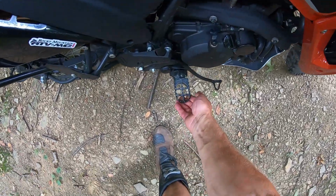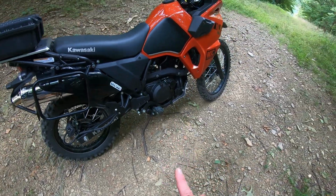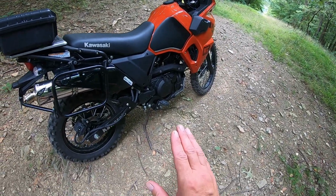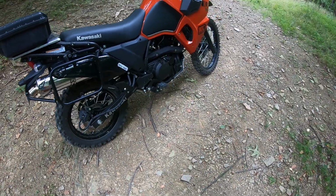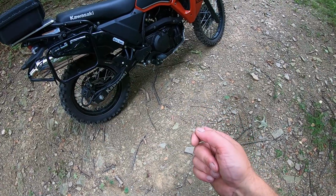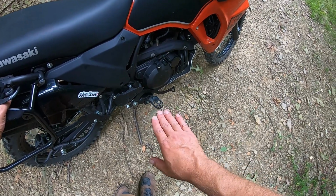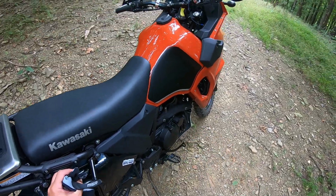Oversized foot pegs right there. I had those laying at the house. They may have been off of my first gen KLR. I'm not sure, but they fit, so I put them on. They're much better than stock. And like I said, you do get a little bit of vibration. It still has the rubbers underneath between the frame and the foot peg mount, so you have a little bit of vibration absorption there, but you don't have the rubbers on the top of the peg.